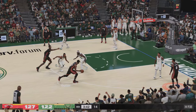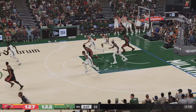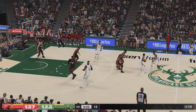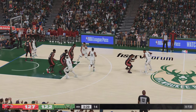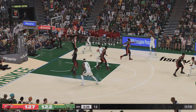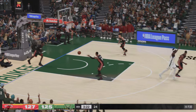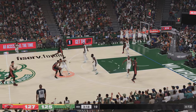Adebayo sets a screen. Butler passes to Adebayo. Milwaukee with the rebound. Middleton's got four rebounds now. Now here's Lillard, defended by Lillard. Back to Middleton. There's the three. Good. And it's Lillard who picks up the assist. Lillard's got his seventh assist of the game with that last one.